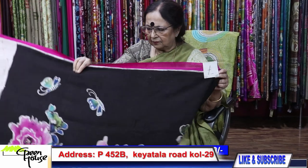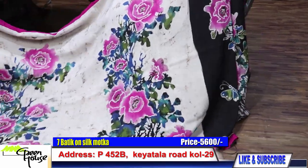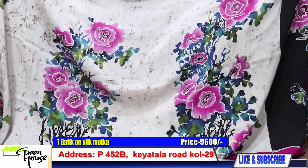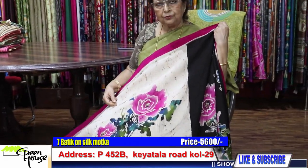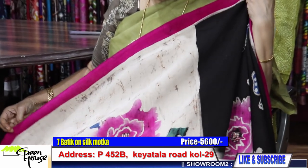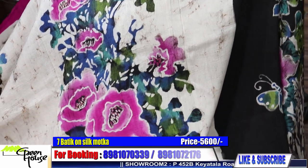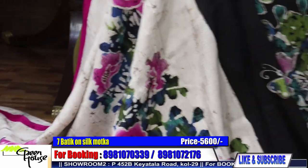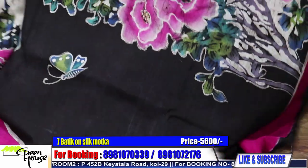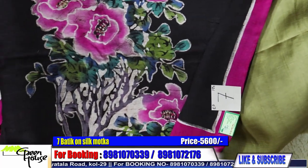Yes, these are silk matka that I'm showing. Silk and matka blended together. Different materials, different yarns have been used for warp and weft, silk and matka. And this is a new material, this is the magic material, and this is on batik.